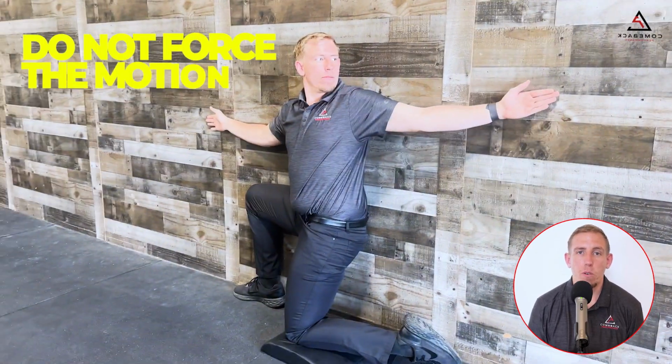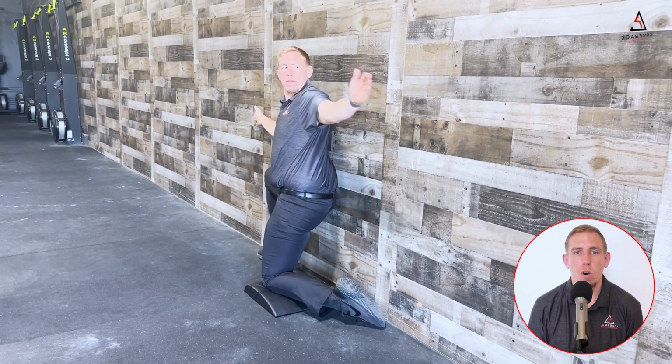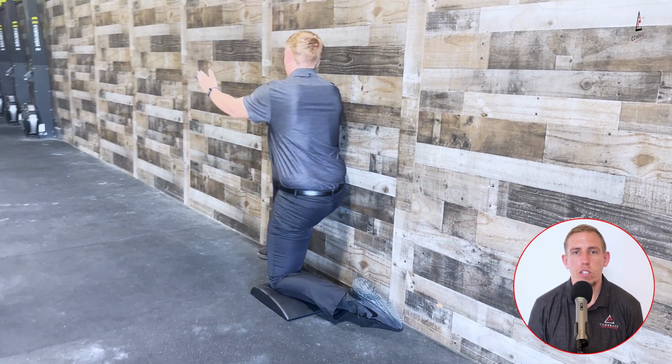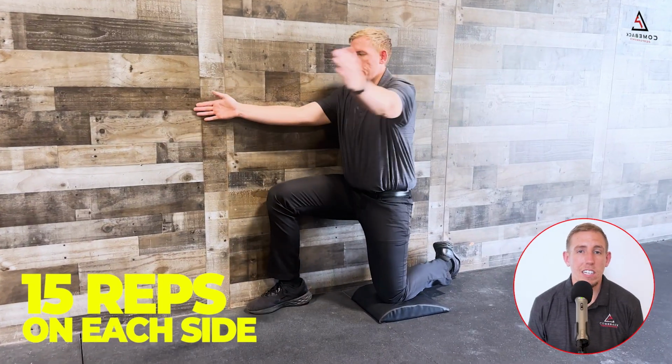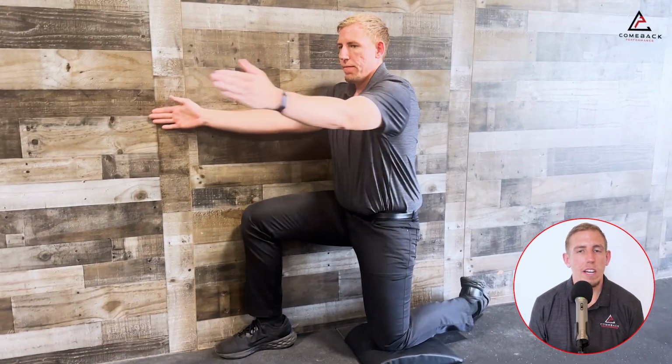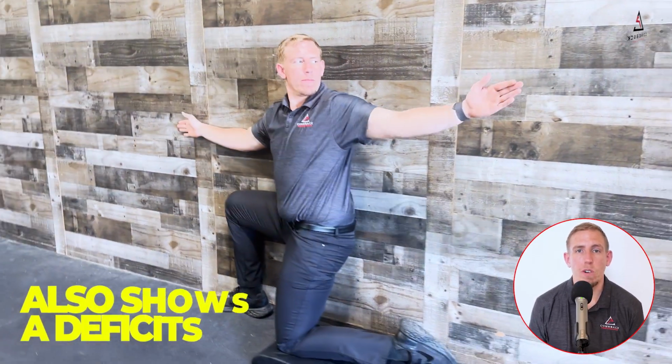Once again, do not force the motion. You can stop when you get to your end range, or if you can touch the wall. After you get to either one of those, you're going to return back to the original position. Complete 15 reps on each side of this exercise. You might notice that one side gets to go a little bit further than the other. That is completely normal, but also shows the deficits and why we need to address those.